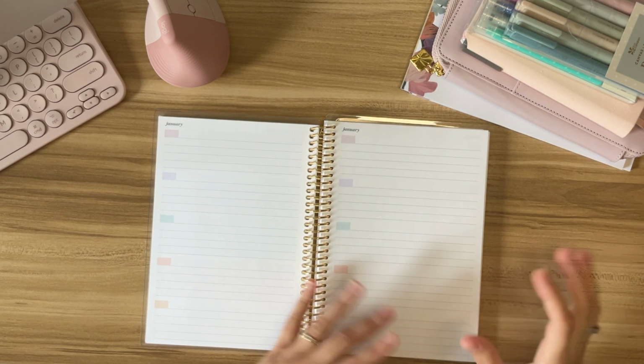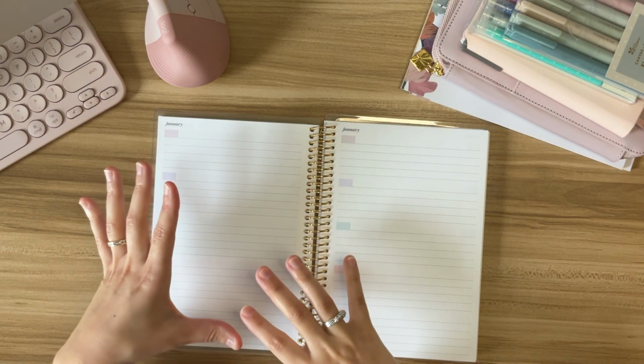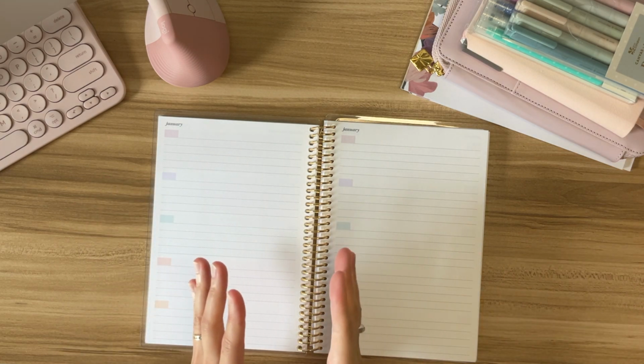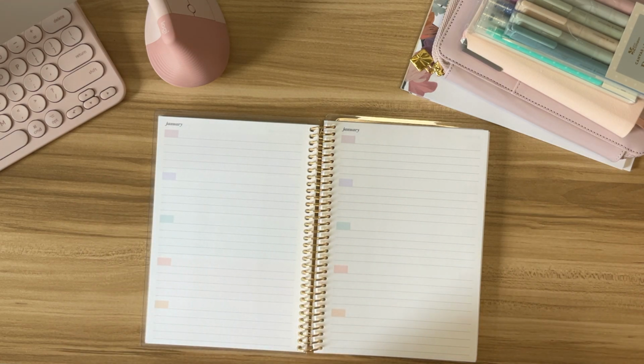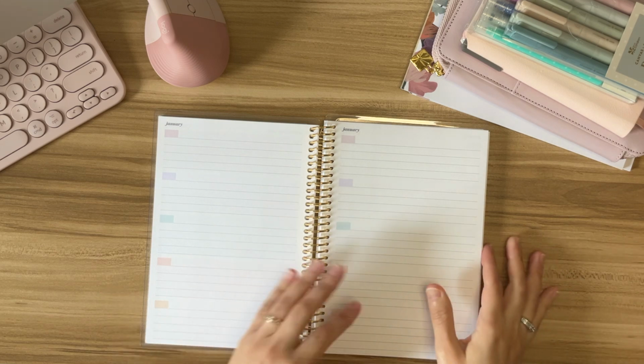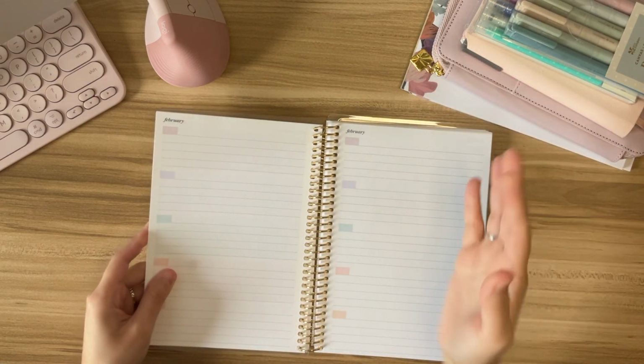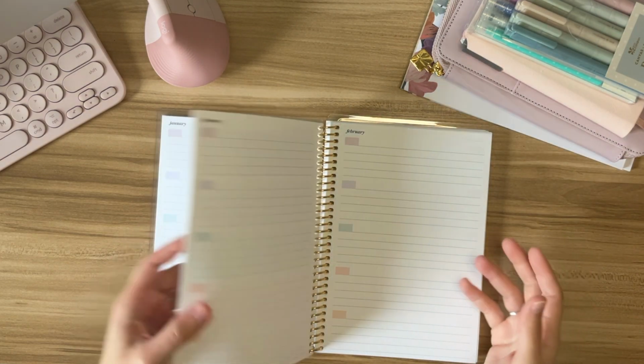Because sometimes people get really good about journaling in January, especially if they're like, I'm going to start journaling this year. And then they journal really well in January, and then February comes and they kind of are burnt out from it. And they put it away for a couple months, and then they want to pick it back up. And then you're like, oh, but this is dated. And then you've wasted pages. You could technically just pick right back up where you left off.